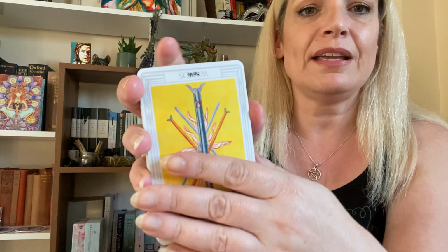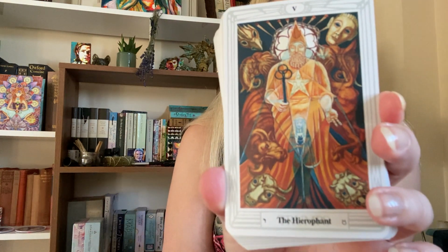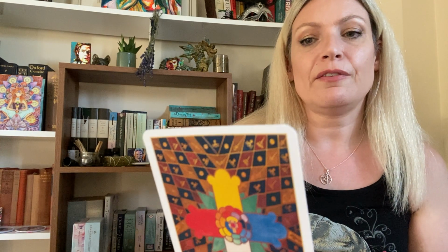But the artwork for this, again, is just amazing. It is stunning artwork. Oh, let me show you the back of the card. So the back of the card looks like this. And the artwork is beautiful. You have this one which says Lust. And what's this one? The Hierophant. And just randomly picking some, we have Gain, which I think is the Nine of Pentacles. I might be wrong. And then you have Strife, which is the Five of Wands.